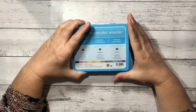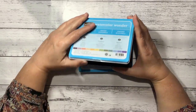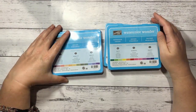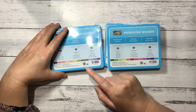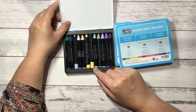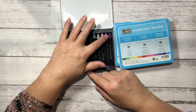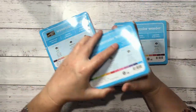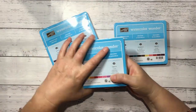So we've got, I should say which one this is, because that one's Bold Brights. Where did I read that? Brilliant. Subtles. Okay, so these are Subtles. Bold Brights, that's where I read it. Oh, I'm so tired. Oh, they're really nice. So they're going to be some fun to play with. And Rich Regals. So they're the Bold Brights.